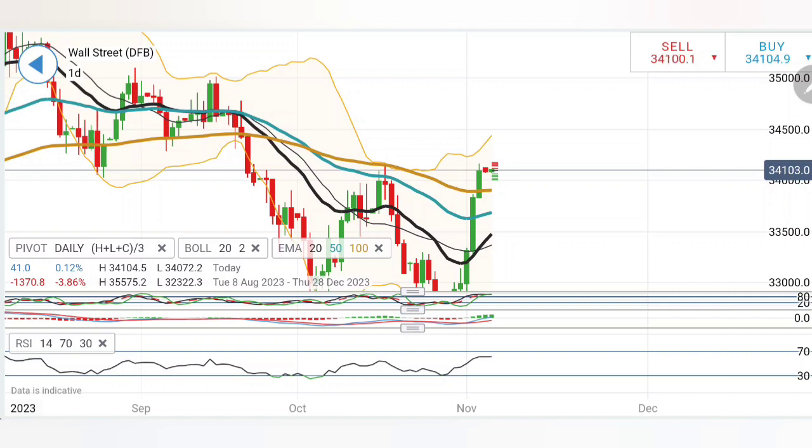On the upside, you can buy here at 34,150. Look forward to 200, 250 as the maximum resistance zone. Only if it stays above 200, 250, we can look forward to 34,500 levels in the near future. Take your trading accordingly. Trade accordingly. Trade with the stop loss and the trailing stop loss.